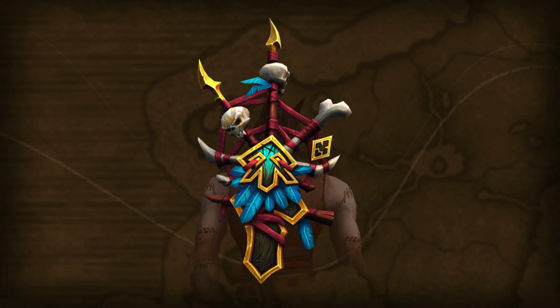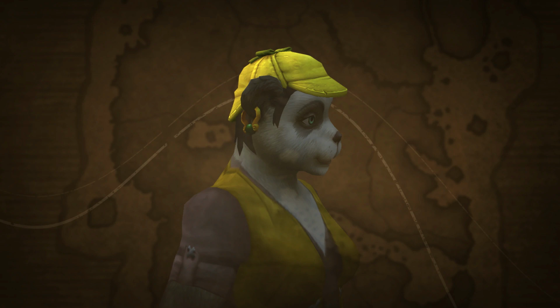Next up is the Witch Doctor's Fetish Frame. It's a 500 tender item. That just seems like an awful lot to me. I don't think I'm going to spend that much on a cloak item. And here we go with the Yellow Tweed Cap. We've been getting these on and off for a little bit now, and at 150 tenders, the price isn't terrible.